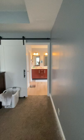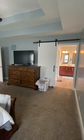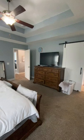It looks like they took down the original door to add in a barn door, which I love. We did that in our ensuite as well. It makes a huge difference in the space in the bathroom, and honestly, it just looks better. So, love that they did that.